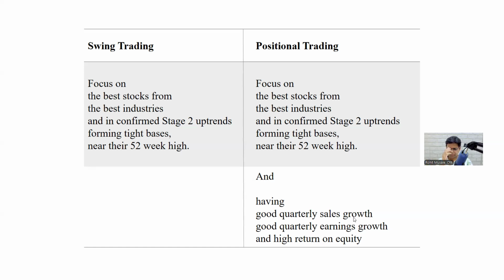Okay, that's Patrick Walker's criteria. Patrick Walker is a veteran trader in the US market. He has developed this criteria, and I personally use the criteria to find the best of the best stocks. So 40% or more: the average quarterly sales growth for the recent two quarters should be 40% or more.